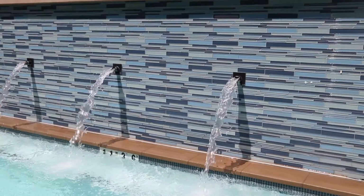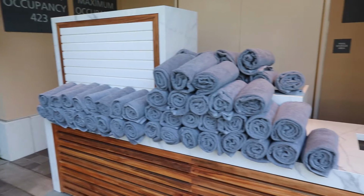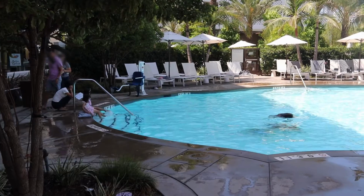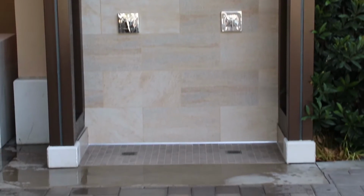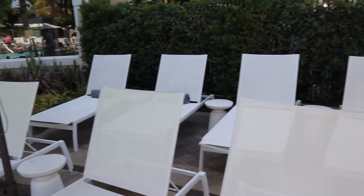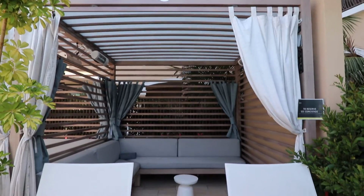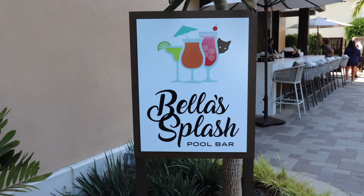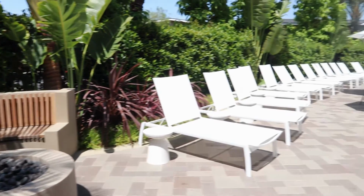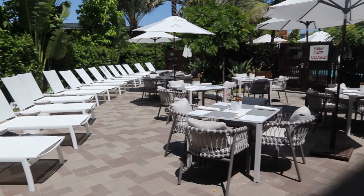Now I'll talk about the amenities here at the Westin. The pool is on the first floor, and around it there's a decent amount of lounge chair seating. If you want more comfortable seating, you can rent these cabanas that have a TV. Next to the pool, there's a bar area where you can get drinks and food, and here they actually have tables where you can sit down for a more proper meal.